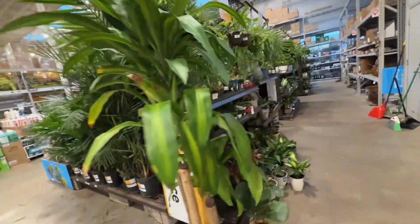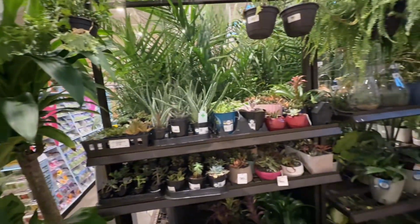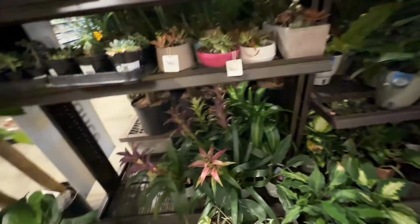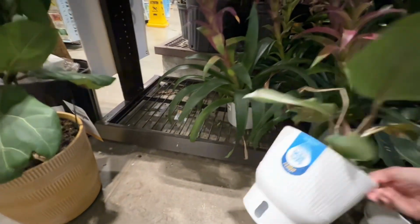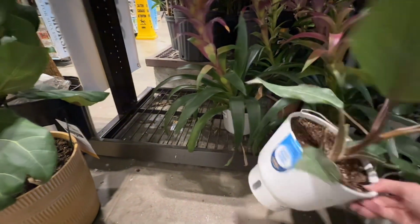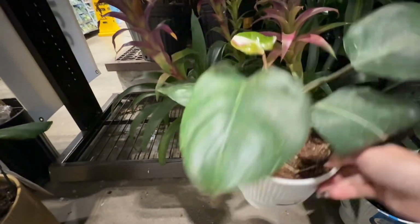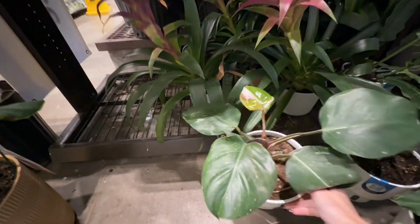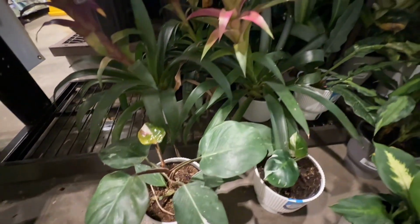Let's go ahead and look at this end here with all the clearance plants. It looks like they have some aloe and succulents up there in the corner. Down here, they have a few of those self-watering planters with some philodendron. There is the white knight philodendron. And next to that, we have a white wizard.